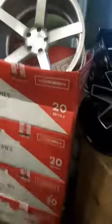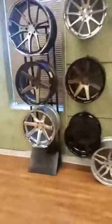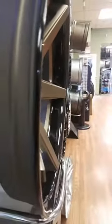Some Vossen wheels here, some HRE wheels, sorry, here, some other Vossens here, the CV3s. Now, I know a lot of you must have heard of Vossen wheels, and as you can see, we don't really carry much Vossen anymore, because we had a lot of complaints, a lot of structural issues with the Vossens, and that's when we said enough's enough. Let's move forward to the next brand. And there was none other than Ferrata. You had to go with the Ferratas. Excellent structure, excellent color schemes, excellent styles. That super concave look.